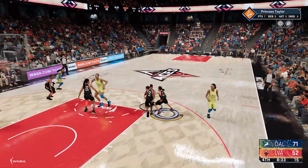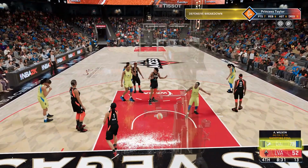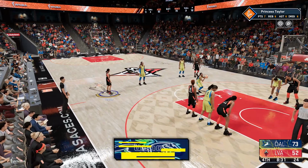Pass to Jefferson. And that one goes in as she's fouled. It'll be 3 points if she can convert the free throw.